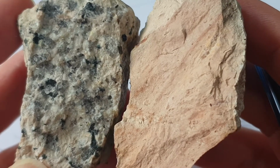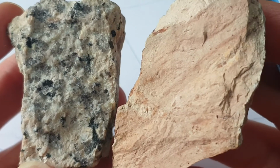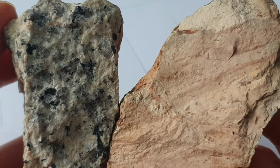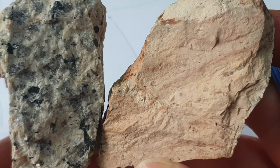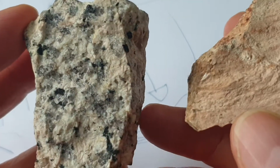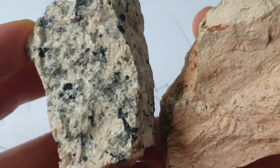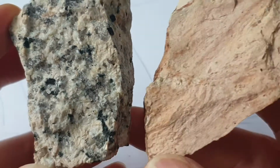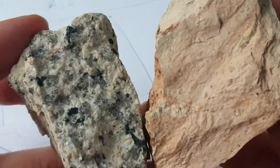Sometimes when ash falls on the ground, it can recrystallize. That really hasn't happened here. But the difference is they both have potassium feldspar. This one's usually sanidine, which is a high temperature form of potassium feldspar. This one most likely has orthoclase, which is a low temperature form, a microcline orthoclase, so they have a different structure in their crystal system, but we're not going to worry about that at the moment.